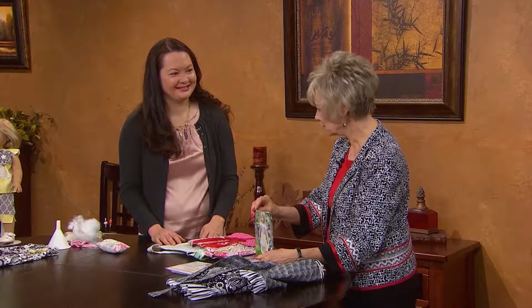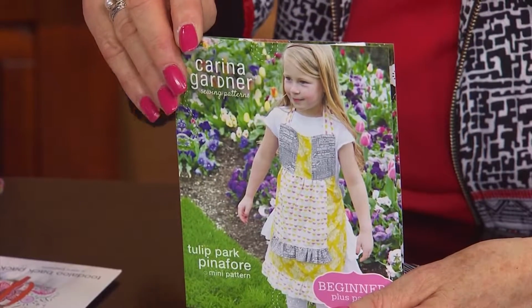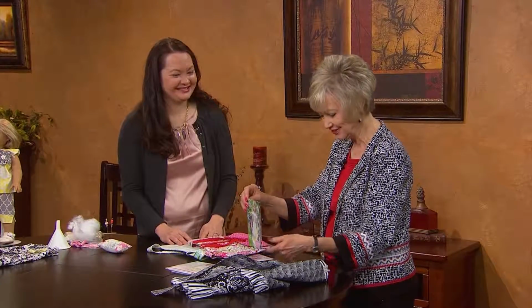Well, thank you so much. You've given us lots of ideas, and I really like the idea about using the rice and the pincushion. Never thought about doing that. It's a pretty fun technique. It is. Thank you.